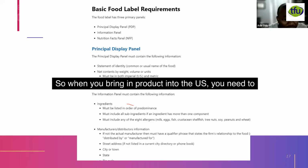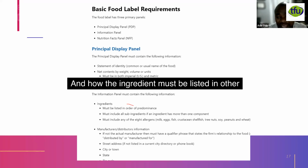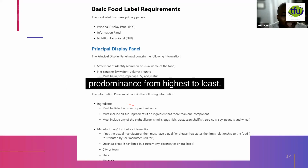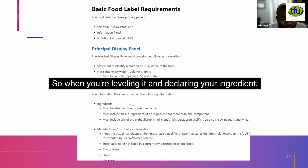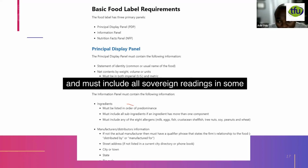So when you bring a product into the US, you need to take cognizance of this labeling requirement and how the ingredients must be listed in order of predominance from highest to least. So when you're labeling it and declaring your ingredients on your deck, it must be in order of predominance and must include all sub-ingredients.